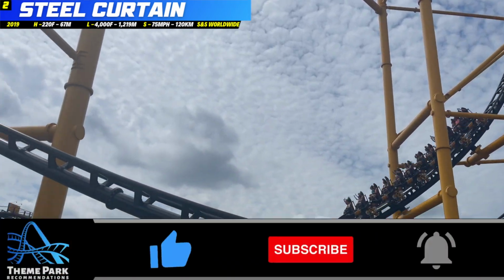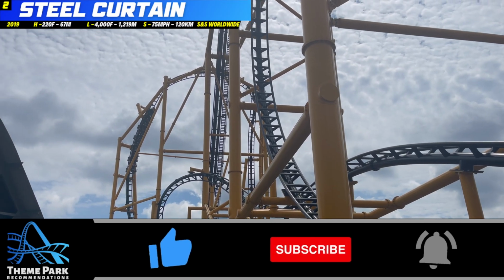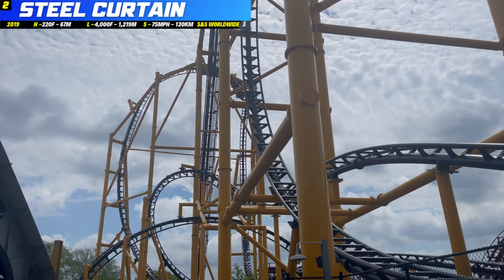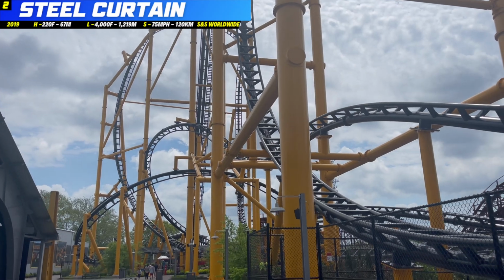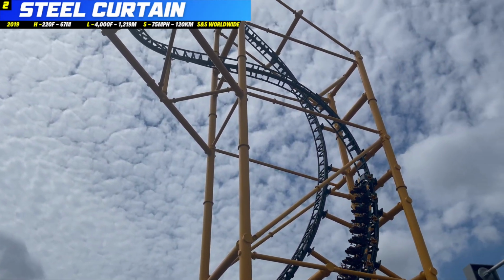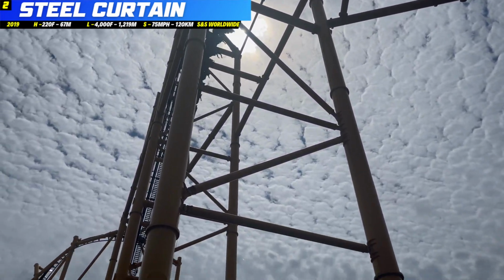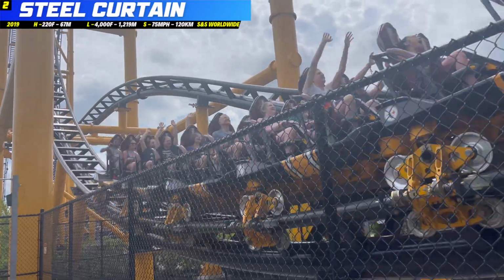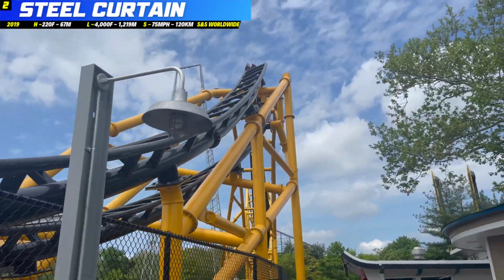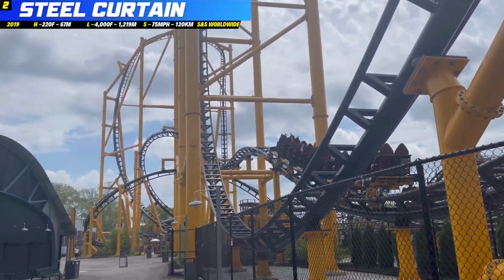Because it's crazy to think that this massive coaster has not operated since July of 2023. But what I love about Steel Curtain is the trains. I think the trains are rather comfortable, and they're really cool looking since they're themed to a football. But throughout the 4,000 foot long coaster, you're going to experience 8 inversions according to RCDB. And Steel Curtain offers a lift hill of 220 feet, and trains reach a speed of 75 miles an hour.